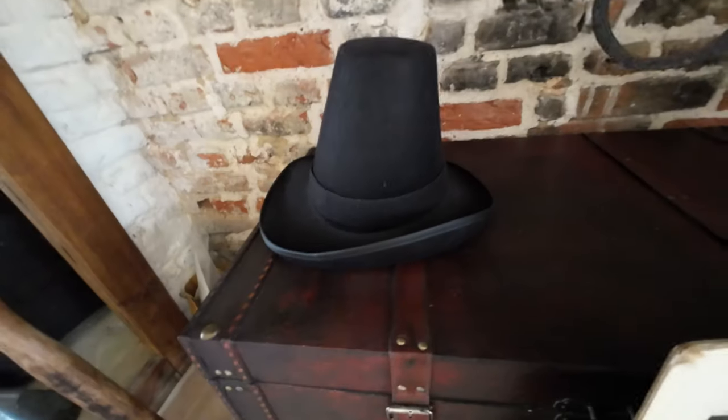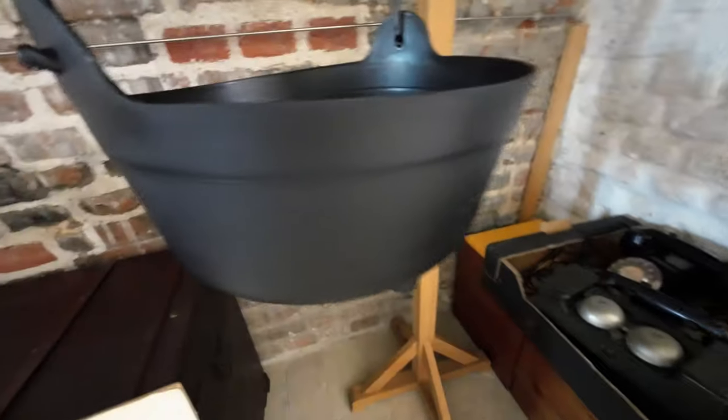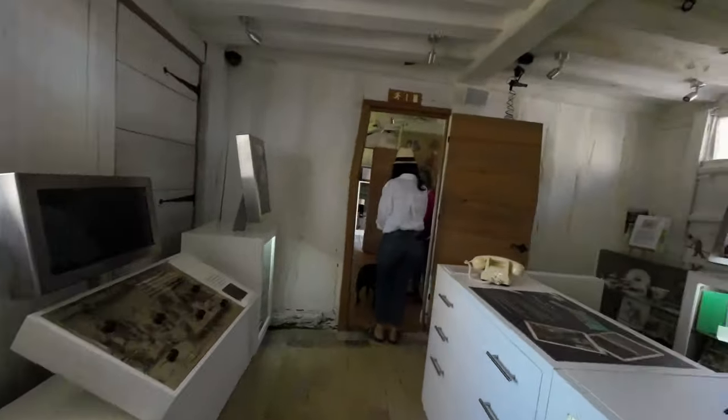I know it almost looks like a witch's hat, doesn't it? But it isn't. Or witch's cauldron. I can imagine this place would be quite popular in Halloween, wouldn't you?